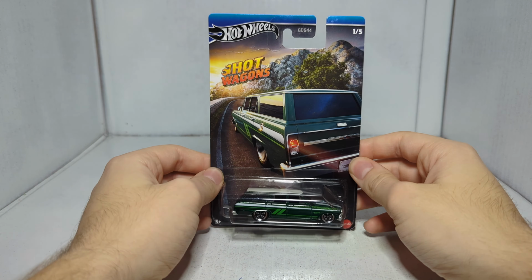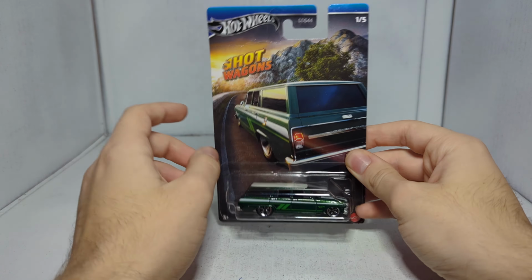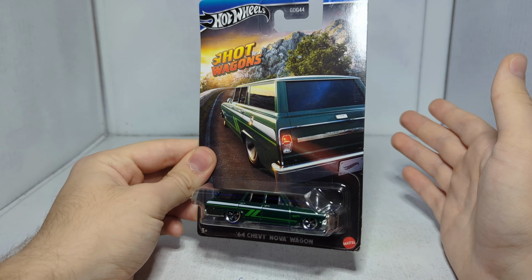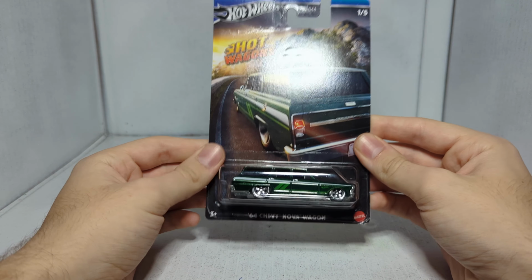That's what was wrong with the camera. There we go. I am going to use a knife to cut these out of the package because I don't want to, you know, make them worse than they already are. I do love the card art on these a lot. And yeah, let's get it started off here.